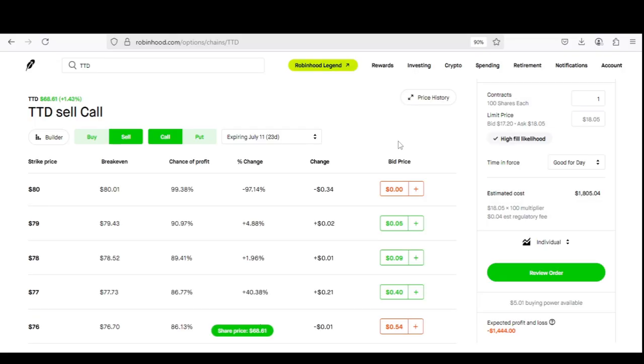So there you have it, investors and future investors. Anyone can use these simple option strategies to make continuous income and grow their account portfolio.